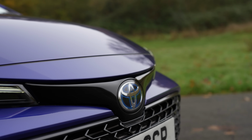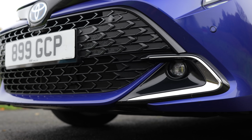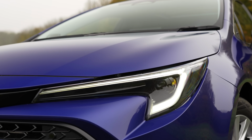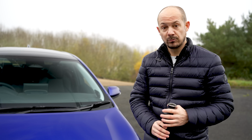We actually reckon entry-level Icon trim makes the most sense. Before this facelift, it didn't come with much equipment at all, but you now get all of the essentials. The only reason you might want to upgrade to Design is that you get full LED headlights. On the Icon trim, only the dipped beams are LED. You also get an auto-dimming rear view mirror and rain-sensing wipers.